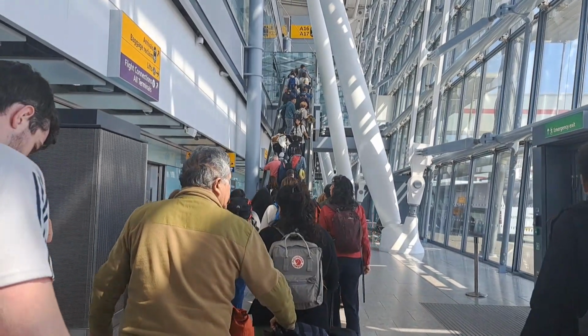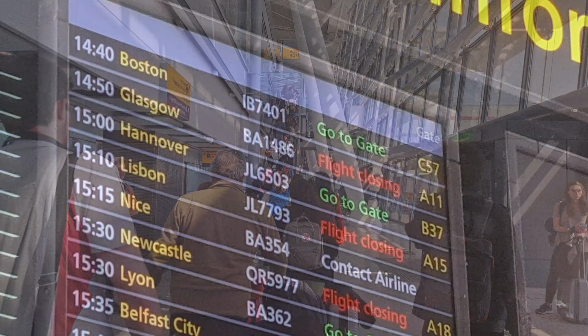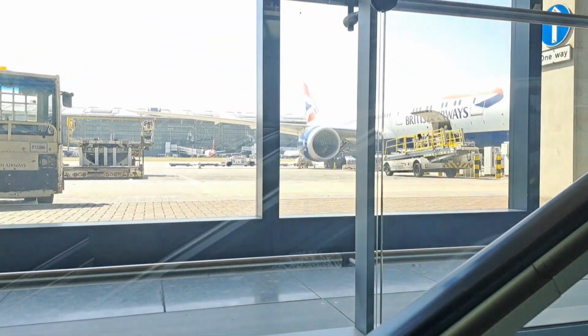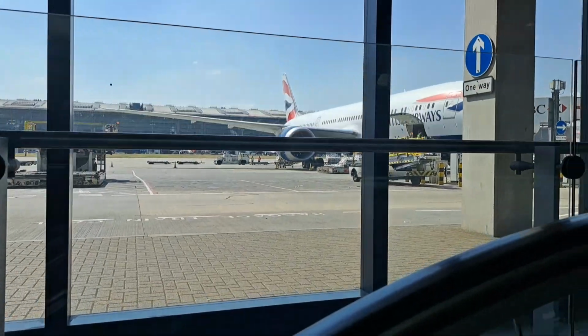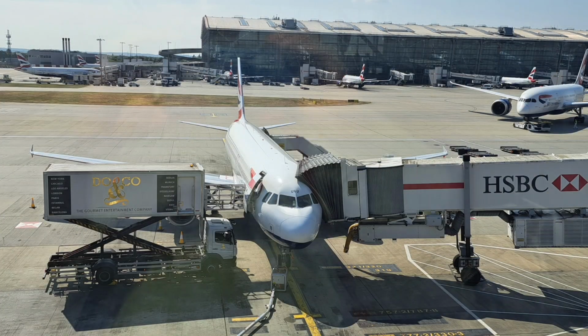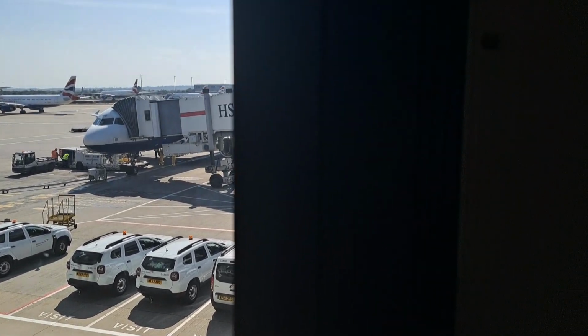Connecting between 2 BA flights usually means passing through a security check only in the main terminal. The 2 midfield piers are usually reserved for wide-body aircraft, but in a rare occasion, my connection, operated by an Airbus A319 narrow-body, also departed from one of the 2 midfield piers.